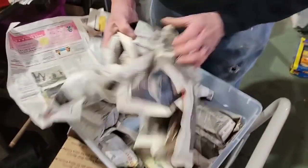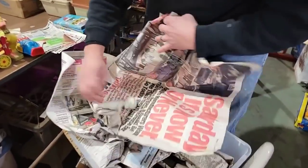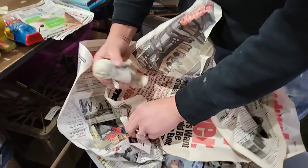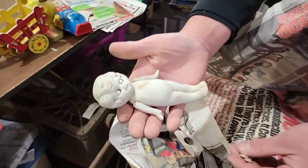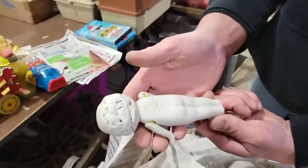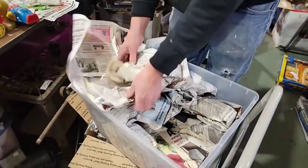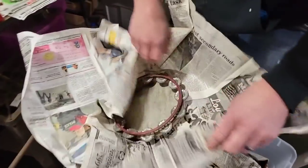All kinds of stuff. I love these two. They have great collections. Oh, wow. Look at that. That's an old, old doll right there, like a bisque doll made in Japan. Got a paper. We got some arms there. Probably have another doll in here somewhere.